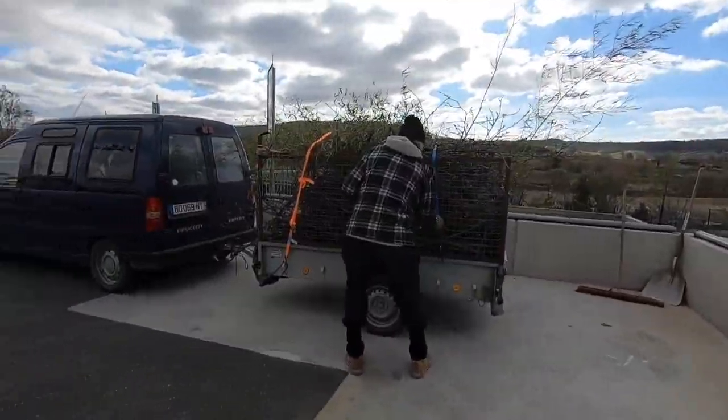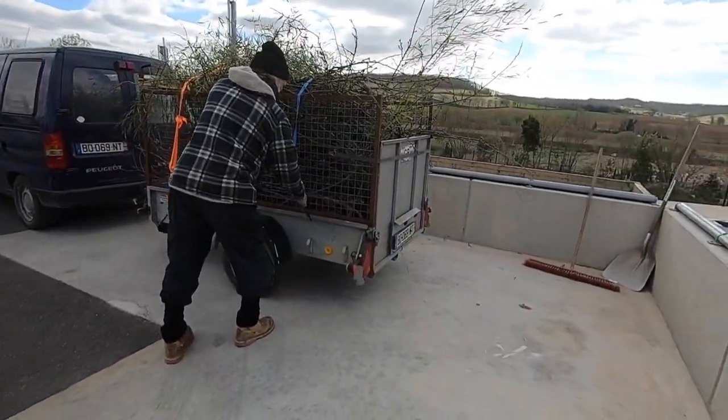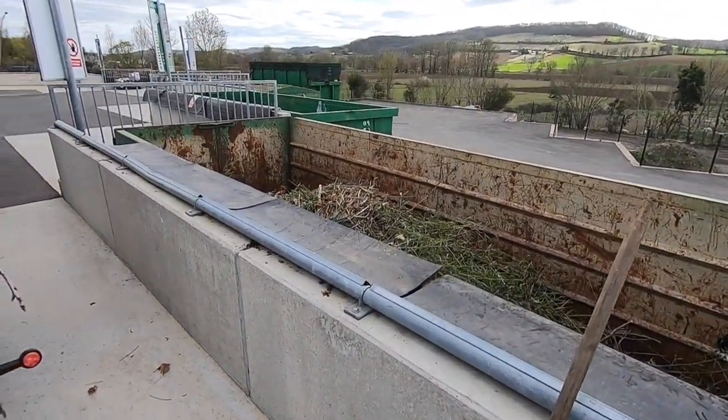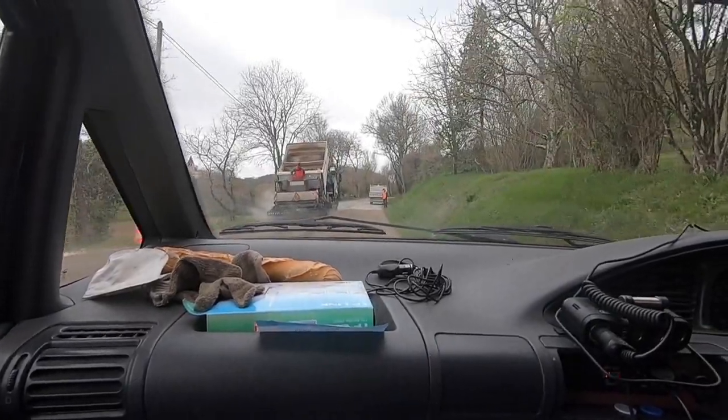At the déchetterie, we've been told which bin to put it in, and we've also been told we must sweep up and keep it clean afterwards, and to be careful because the wind will make a mess of everything. But as you can see, the place is immaculate.